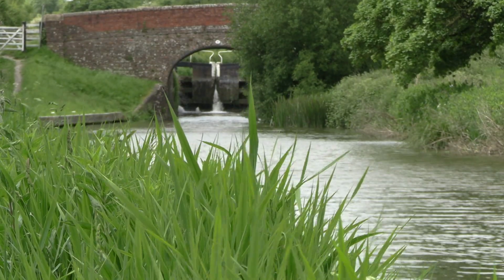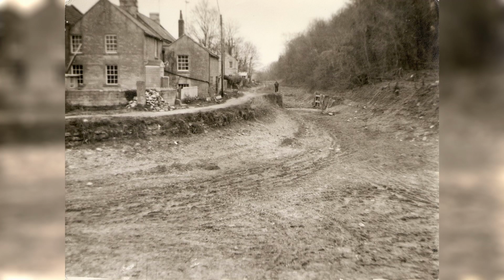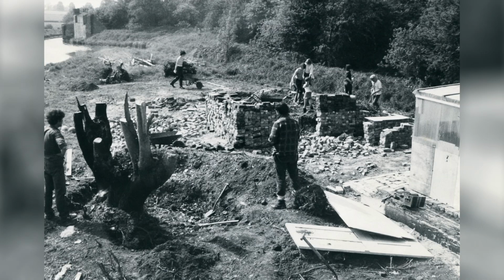Kennet and Avon Canal wasn't always as brilliant as it is now. It was bought by the Great Western Railway in 1852, but the canal fell out of order as it stopped making money and people stopped looking after it. However, a beacon of hope arrived in 1962 when people started the Kennet and Avon Canal Trust, a group of people who wanted to sort it all out.